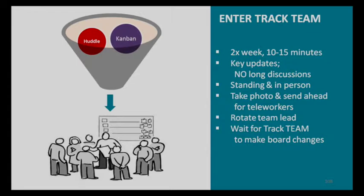So enter Track Team. We created a hybrid of two project management tools, huddles and Kanban boards. A huddle is where you gather around a table, a wall, a whiteboard, and your team does some updates together. And a Kanban is a strategy that was pioneered by the company Toyota, the car company. It means just in time. It's a system to improve and maintain a high level of production. So we put these two together. So what does this do? Teams agree to a meeting time, no more than about 15 minutes. You stand up and you use a Kanban board. And we're going to talk about that.